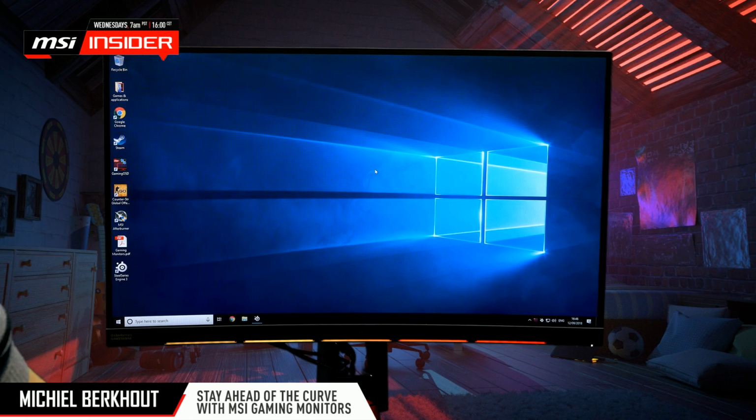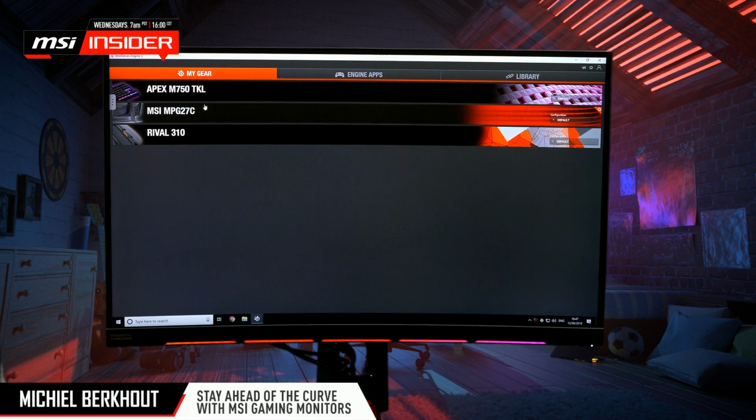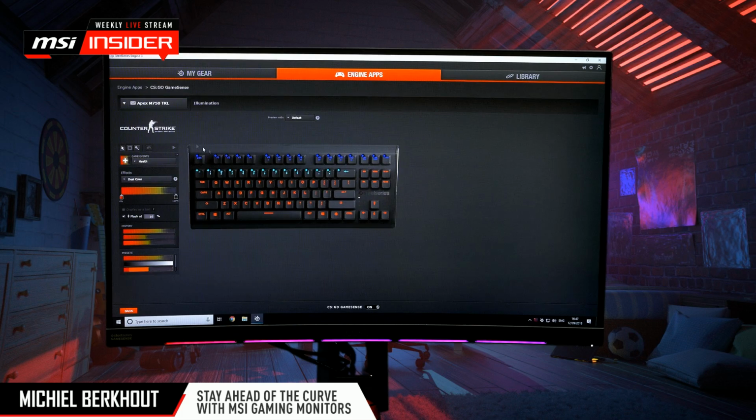And for that, we have a cooperation with SteelSeries, and we're using the SteelSeries Engine 3 software. So let me just boot that up. So here you can see my gear. I'm also using a SteelSeries keyboard and mouse here. You can synchronize all of them with your monitor. It's also very interesting. If you go to Engine Apps, you can see all kinds of different apps that you can use with the lighting of your monitor. So we're going to play some CSGO. So I'll just go to Configure and select my monitor.